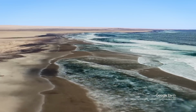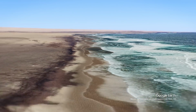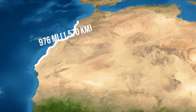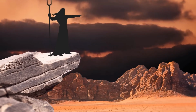Nearly the entire length of the western coast of Namibia is called Skeleton Coast. If the name sounds scary, that's because it is. This 976-mile-long beach line is among the most dangerous places on Earth. The local Bushman tribes believe that their supreme deity made this land when it was angry.